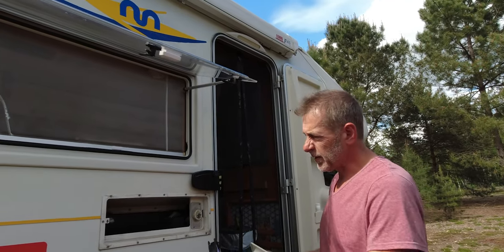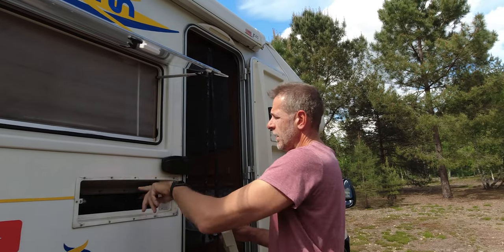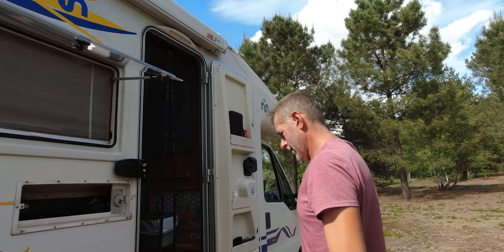But it's going to be simple because I'm not doing anything to the fridge. I'm going to tap into 12 volts just here and put the switch right here. Just going to run the little cable up here along the cupboard. It's going to be simple, he said. Famous last words.